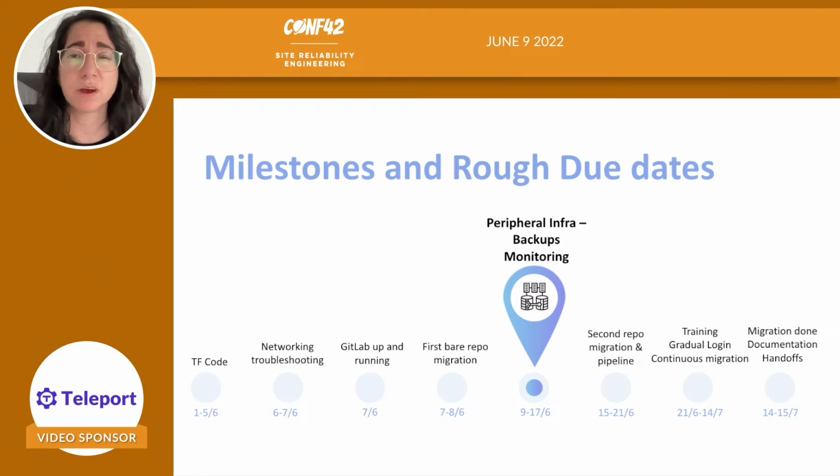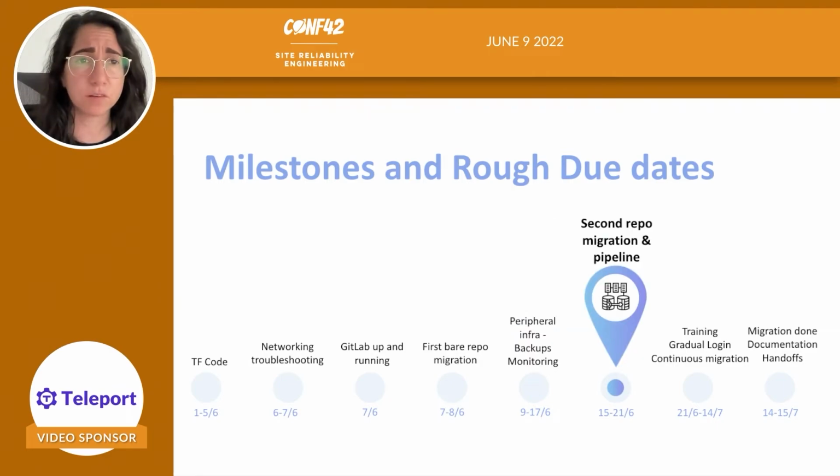And in this phase, I tried to close any loose ends regarding networking issues that I had until now. SSH and HTTPS tested throughout from several sources and stuff like that. The next milestone was a second repo migration and pipeline.